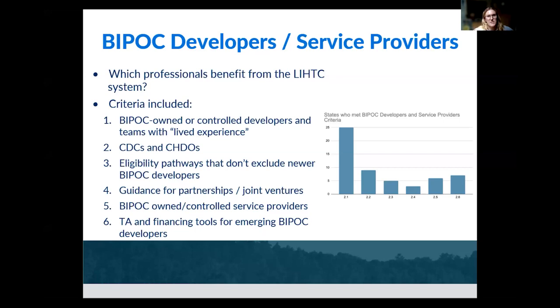The second criteria section is BIPOC developers and service providers. And this answers which professionals benefit from the LIHTC system. Criteria included in this section is BIPOC owned or controlled developers and teams with lived experience. And you can see that most of the states who did achieve criteria in this category achieved this first criteria point.